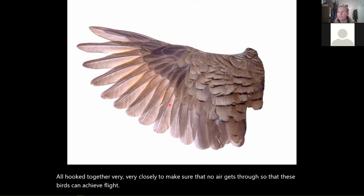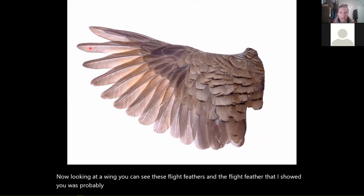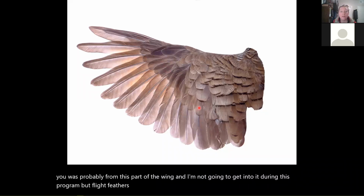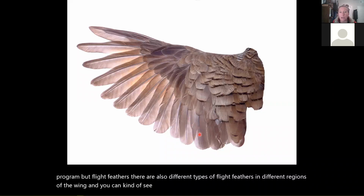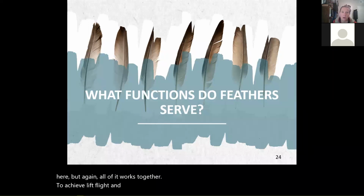Now, looking at a wing, you can see these flight feathers. And the flight feather that I showed you was probably from this part of the wing. I'm not going to get into it during this program, but there are also different types of flight feathers in different regions of the wing. You can kind of see a little bit of it in this picture, that some of these flight feathers, like down here, are a little more symmetrical than some of these flight feathers here. But again, all of it works together to achieve lift, flight, and maneuverability for our flighted birds.